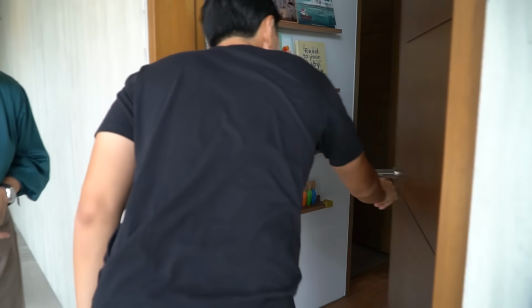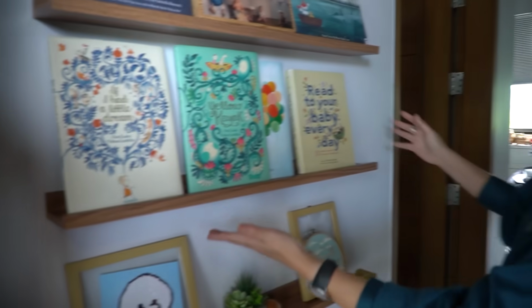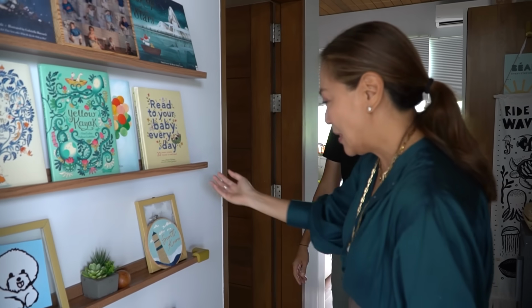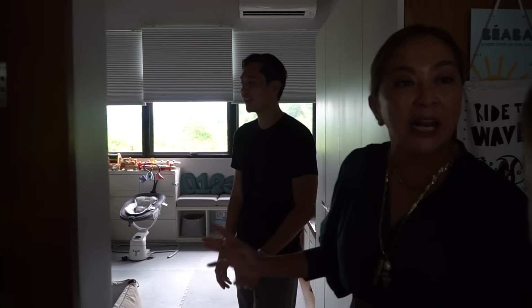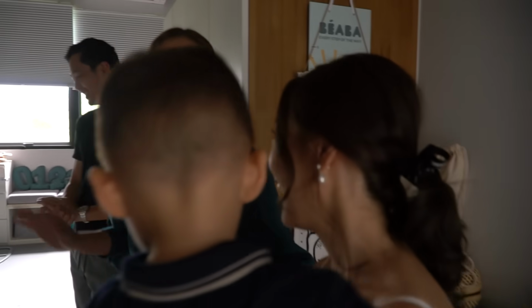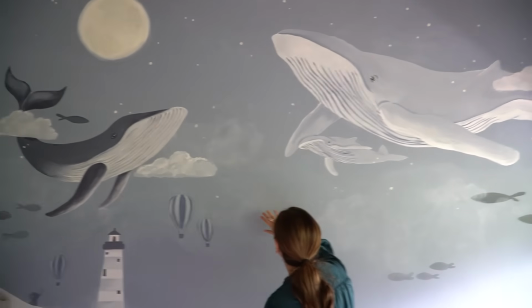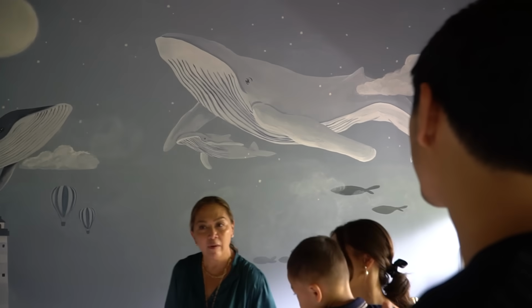This is Scott's room. It's a bit messy. No, it's part of the charm. Oh, I love this touch. Yeah, we just have books here, exposing the kids to books. Very straightforward. No, I feel it's perfect. There's no such thing as a dirty home. Is this wallpaper or paint? Oh, this is paint. This was done by my sister, as a gift for us.